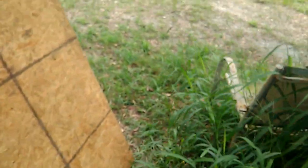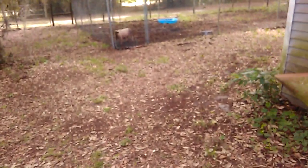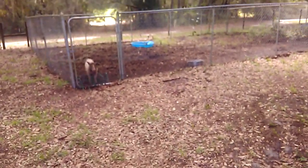Okay. Let's go back and see what pig's doing. And then I'll walk around and show you the front yard. There's not really much up there right now. Like I said, we are just starting out, so things are not quite as they will be.